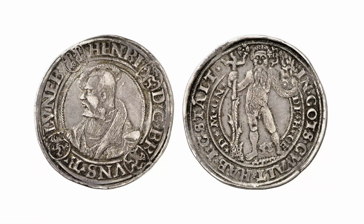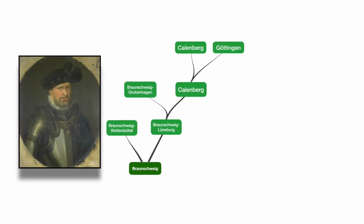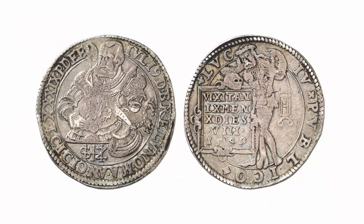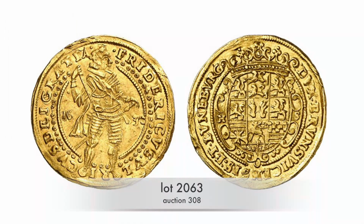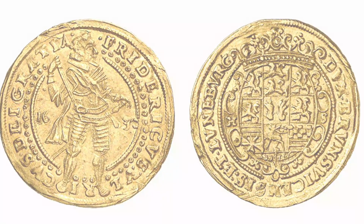By the way, Henry the Younger is responsible for the relations of the Brunswick-Wolfenbüttel line being relatively lucid. That is because he introduced primogeniture, meaning that this line's heir was always the oldest male descendant. First, Julius, then Henry Julius, and last, Frederick Ulrich. The latter was probably among the richest princes of the German Empire. He had enough silver to pay for a large army.